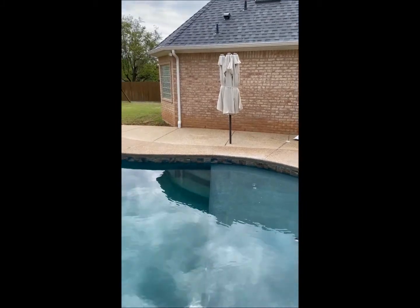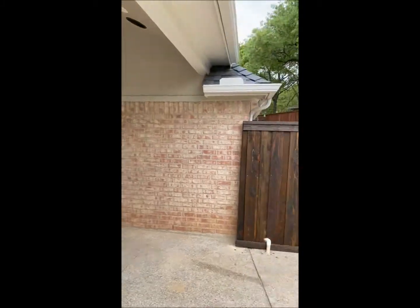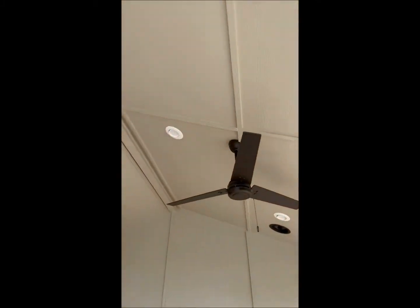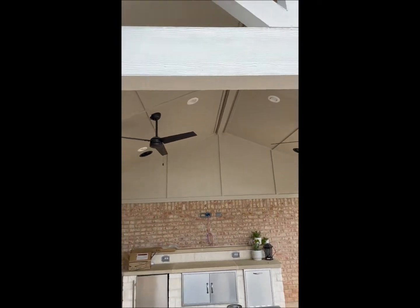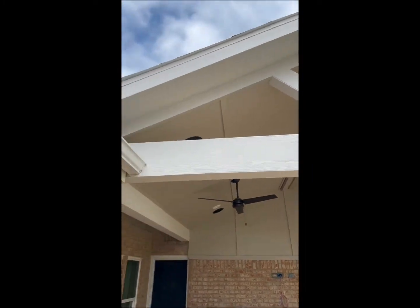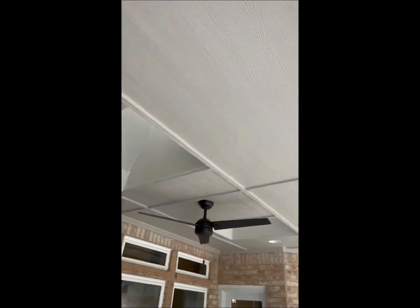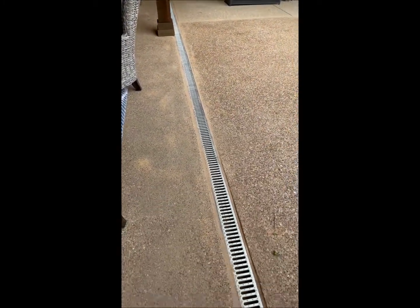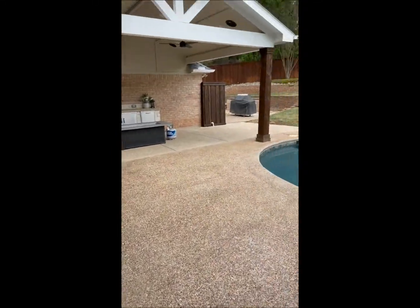We added excess concrete around the old patio to kind of blend it right back in. As you can see here, we added a privacy wall to cover all the pool equipment. So this is a huge gable attached to the house, and as you can see, it's with Hardie board finish. We also redid the existing patio to match, so it all blends right back into the new patio. This was a beautiful project. You can see here, we also added a channel drain between the old patio and the new patio to catch any excess water.